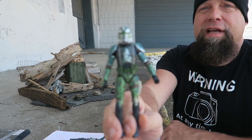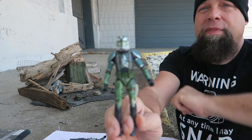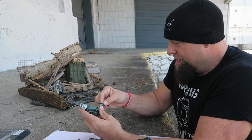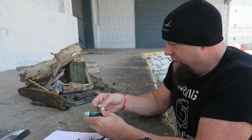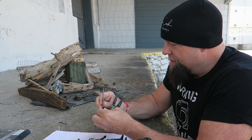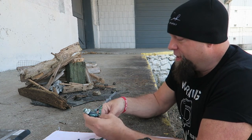So, all right, I'll show you a close-up of the clone Commander Gree. There he is. He's actually really pretty cool. Love the camo. Now to decide how we want to do it. We're definitely going to have the larger of the guns. We'll use it first. See what we can come up with.